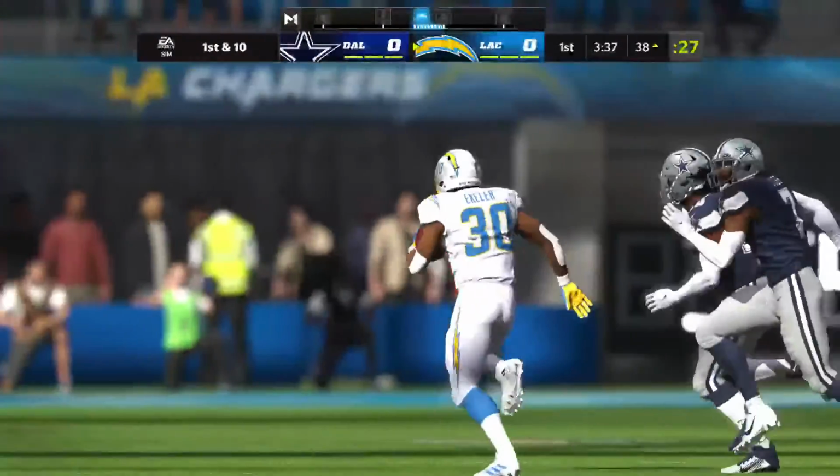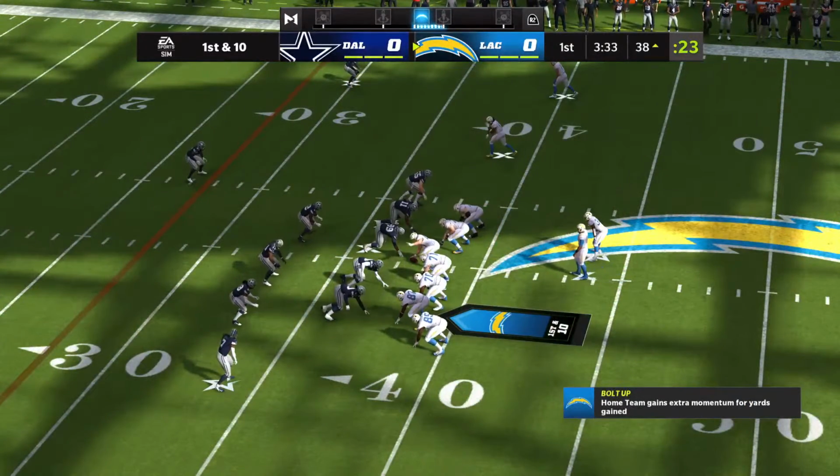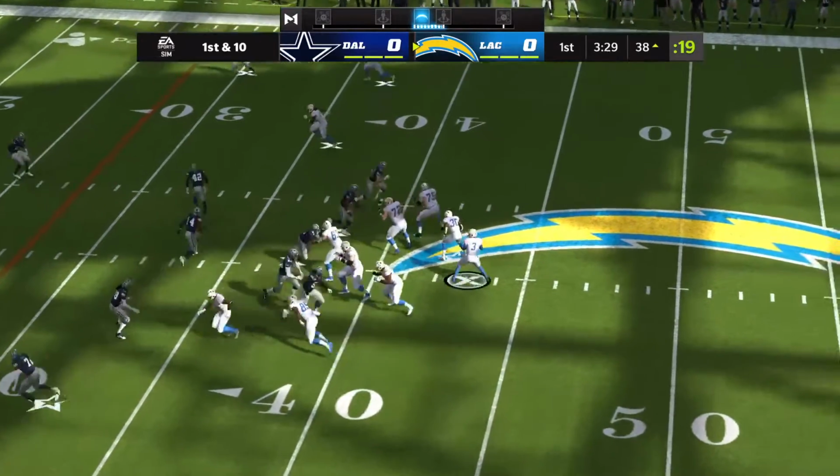Now this defense on its heels a bit. It seems like they had something targeted there, doesn't it? It's like, okay, we've got a matchup we like coming right out of the gate. Let's go ahead and get right to it.